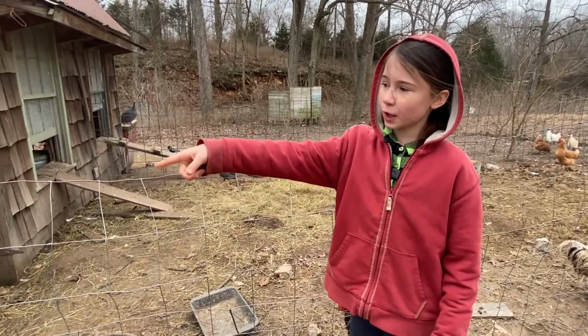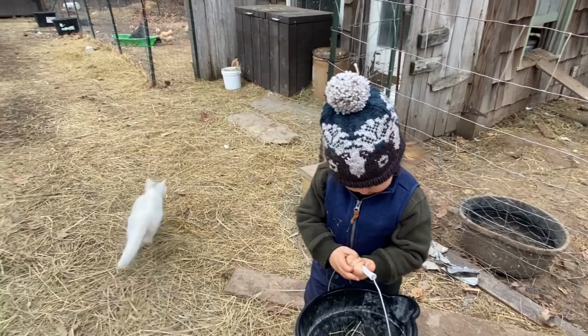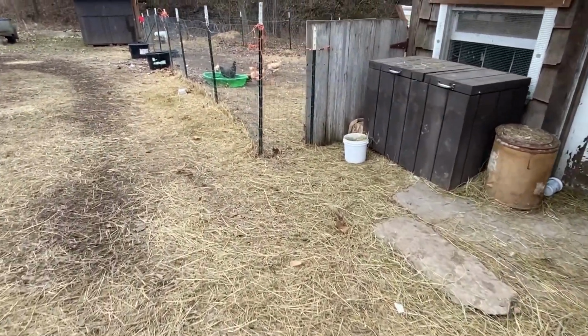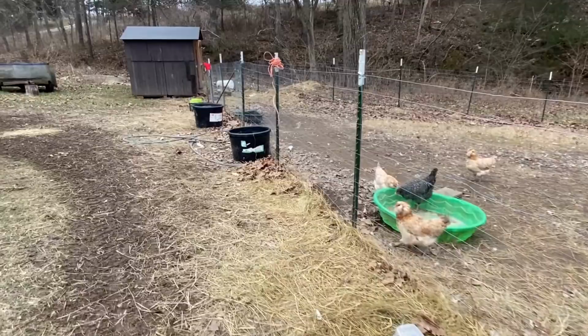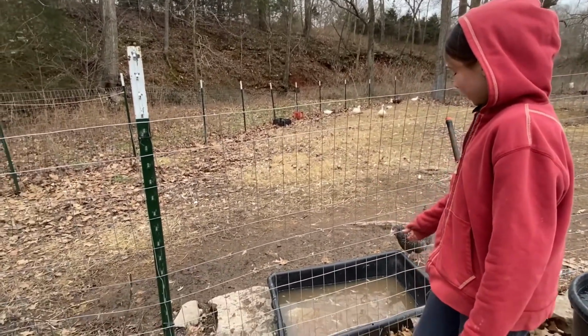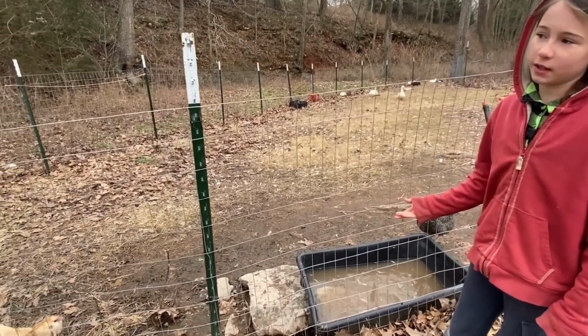We have tubs full of water that we fill up. We use a bucket to put the water into the tubs. We refill those big black tubs every time we can turn on the hose. When it comes to the ducks, this many ducks would probably need more water than this.